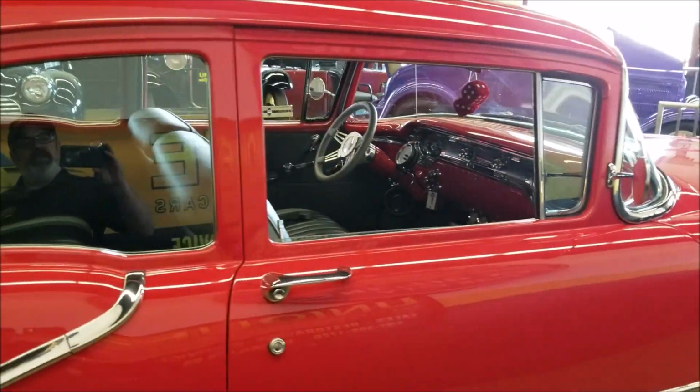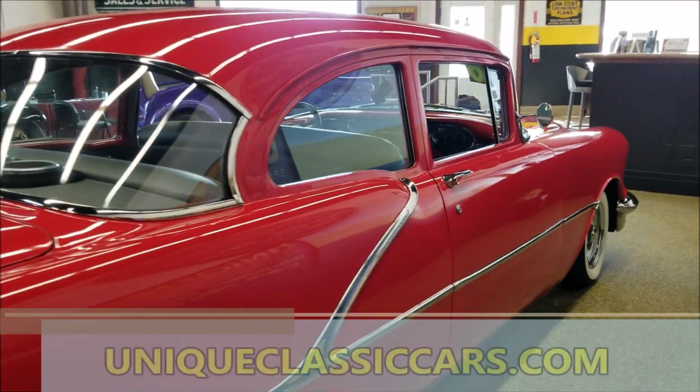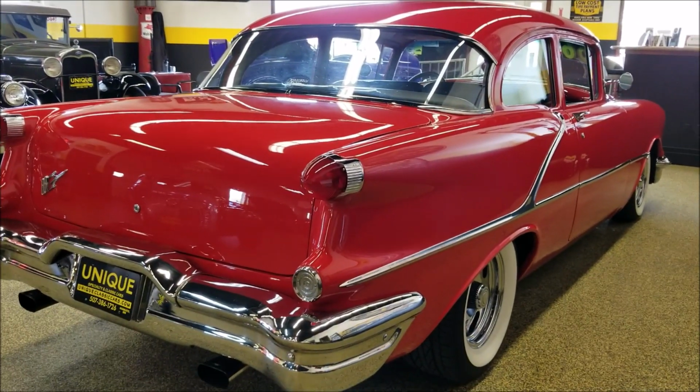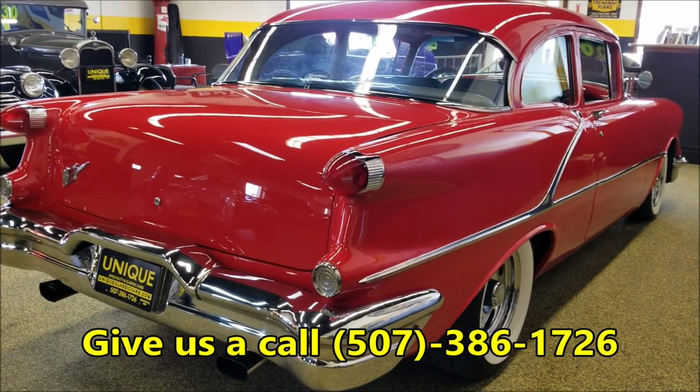Check out the trunk and the engine bay undersides too. Take a look at those still pictures at UniqueClassicCars.com. You'll see how clean and tidy this car is. Again, UniqueClassicCars.com, or feel free to give us a call, 507-386-1726.